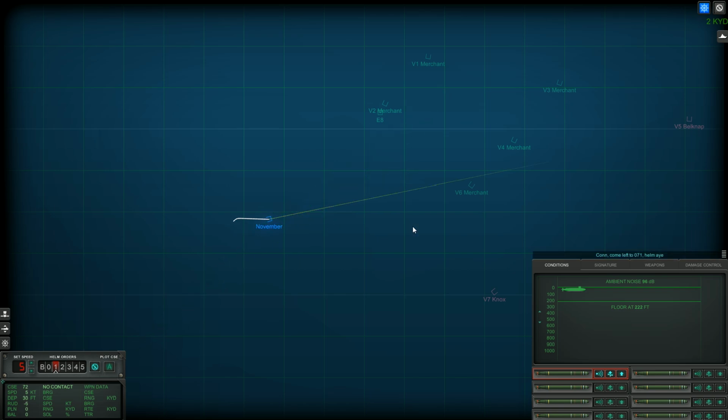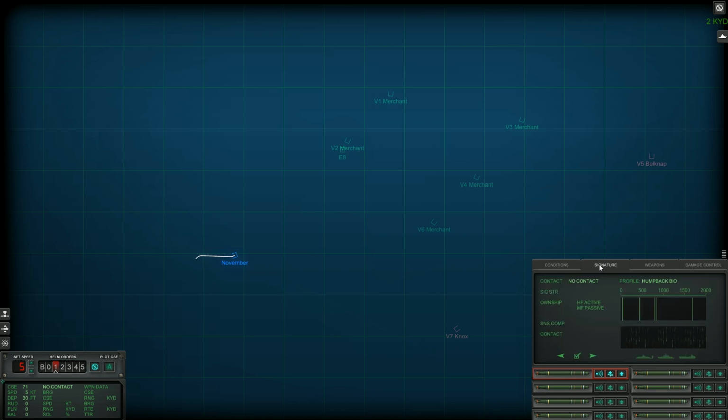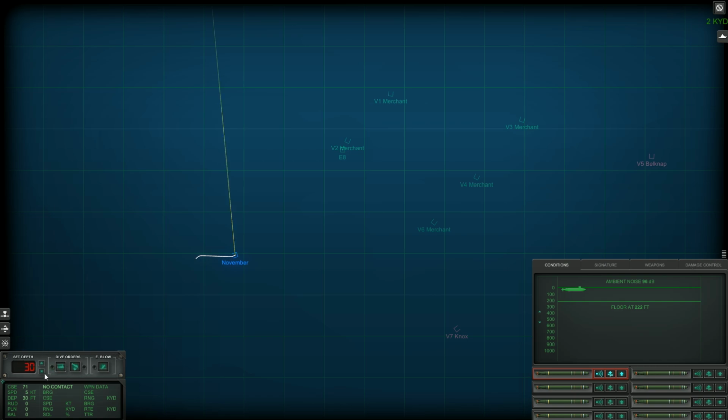Now, I've just come from the surface. I was doing a periscope scan to see what we could actually pick up, and we have got 5 merchants at this point. And it looks like we've picked up the Knox and 1 Belknap class cruiser, and we've got E8 just sitting up here at the moment. Now, I'm not sure what E8 is. Ping from the south will be that Knox. And the north will be another escort, either another cruiser or another frigate.